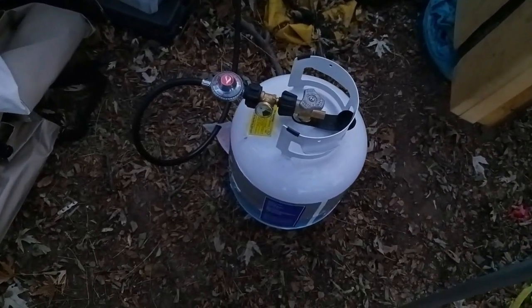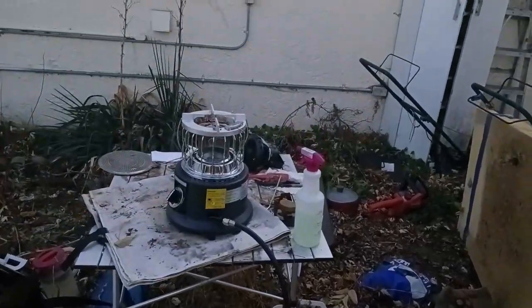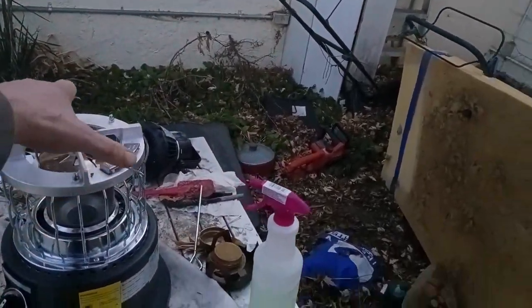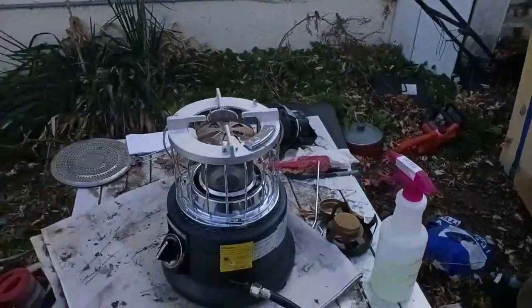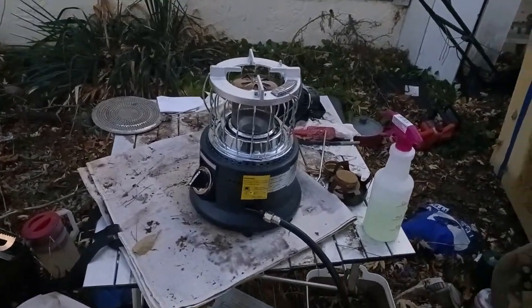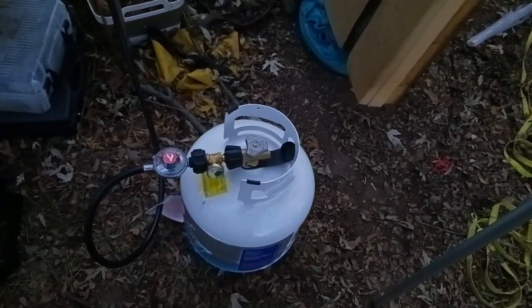Filled up my propane tanks yesterday. Got two 20-pound propane tanks. I got it hooked up to my heater cooker here, trying it out, and have my bottle there to check for leaks. But I'm getting all this stuff organized. Here's the interesting thing: I filled both of my 20-pound propane bottles up.